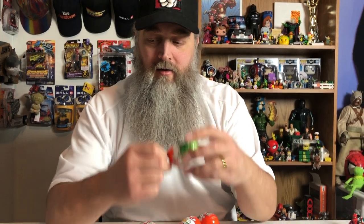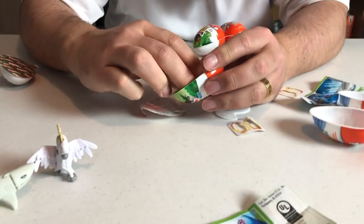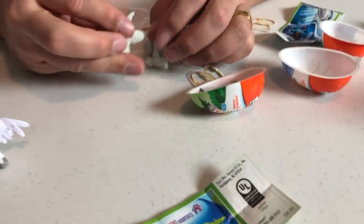Okay, candy. And in here we have another shark out of the bear printed egg. Sharks. This is a land shark. Avalanche sharks.